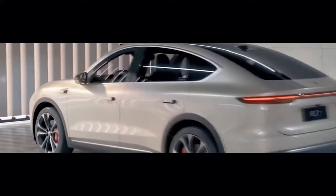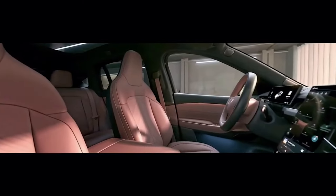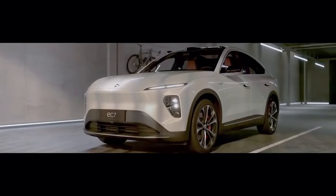In China, the base NIO EC7 with the smallest battery costs the equivalent of around $70,000, while the 100 kWh pack-equipped vehicle costs just under $80,000.